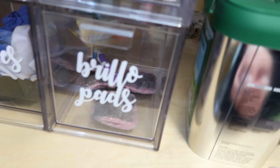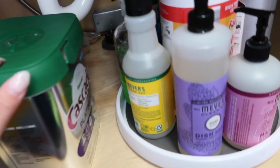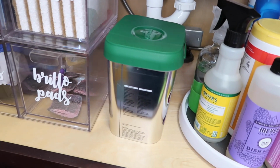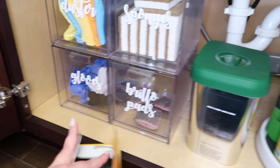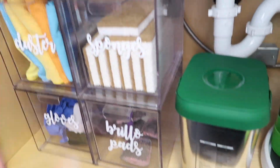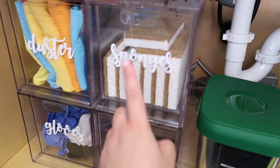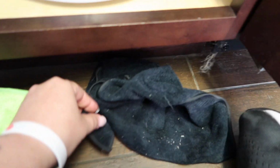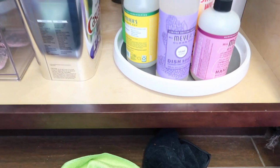Here's my Brillo pads. And then I have, of course, my dishwasher pods. So I actually just ordered, while I was here and thinking of it, 2 more of these. And I'm going to put my e-cloths in one of them. And I also have just these generic, it's dirty, obviously, I've been cleaning. This is all from under the sink, like in this cabinet. But I have these black microfiber cleaning cloths. I think I'll also store those.